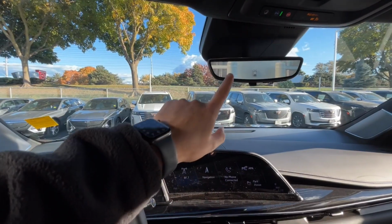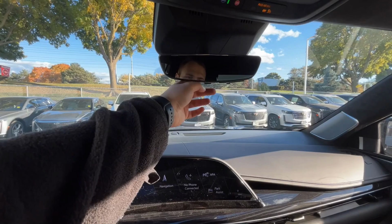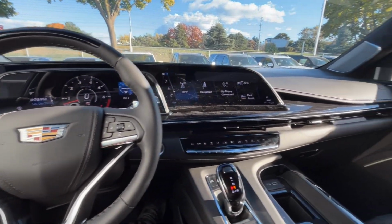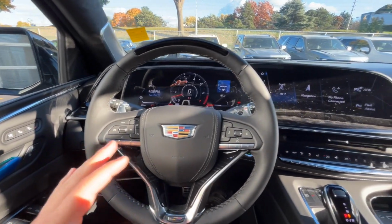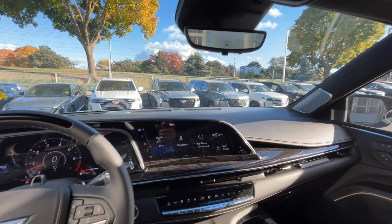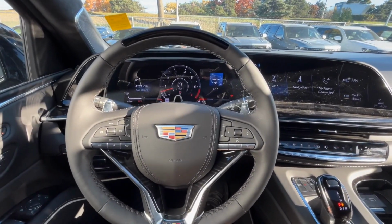And one other thing to note is your rear vision camera, so you can have it on or off depending on what you like. I know I didn't touch on everything around here, but I'm just trying to give you guys the basics. Everything in this car, everything you touch is just luxury. It's beautiful inside and out. The window sticker is just out there. Let's take a look at the price of this bad boy.